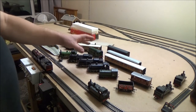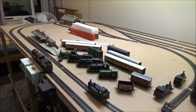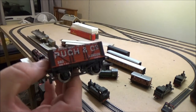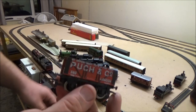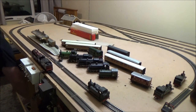I'm not sure why, because they do actually run on the track, although this one isn't running very well because it needs some work on it. Anyway, let's have a closer look at some of these, shall we? That is just an ordinary little truck that I bought to go with the other three, so I've now got four. The name is different, but the colour is basically the same, which is why I bought it, and it was cheap. So I'm going to put that down on my box out of the way.